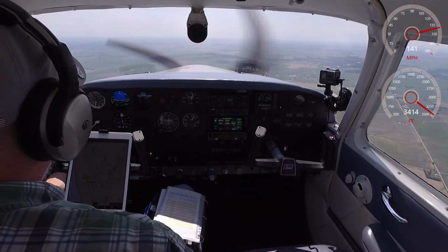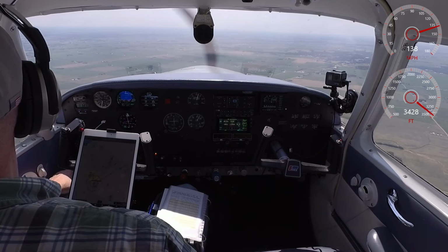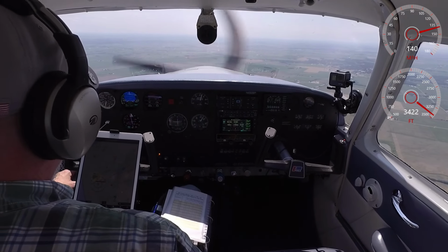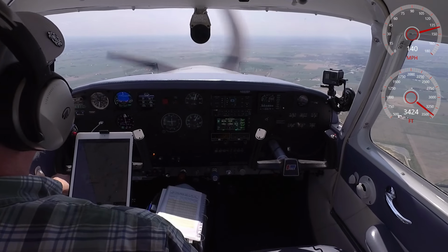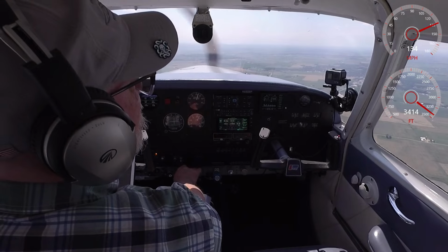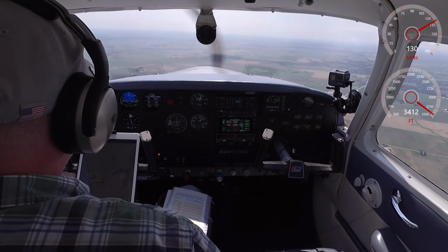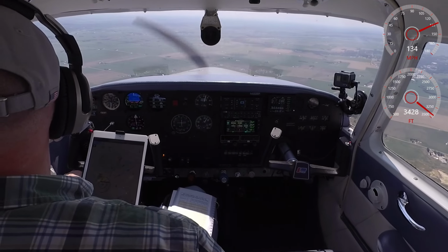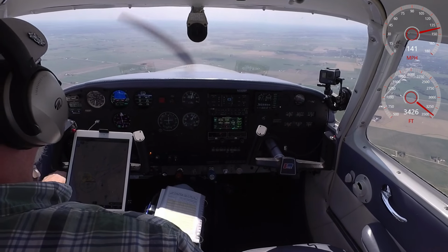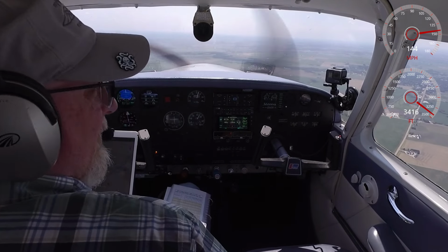There's a little bit of a downdraft. Everything's looking good. Now we got the updraft. Nose is about 2 degrees below the horizon, but our flight path is staying level. Which is nice, because you get a little speed out of it.